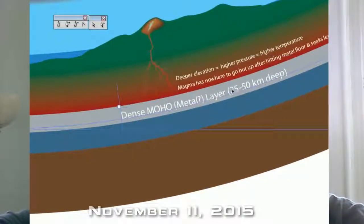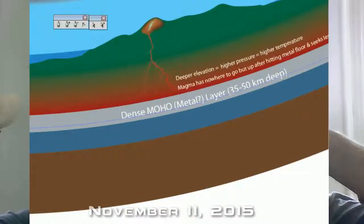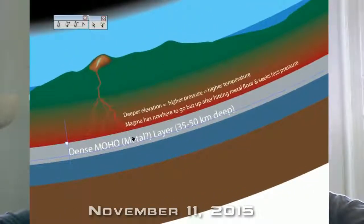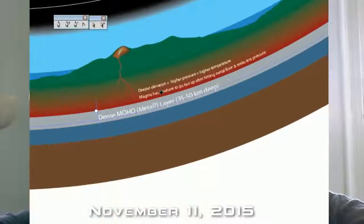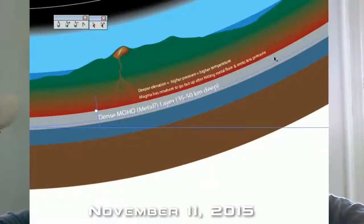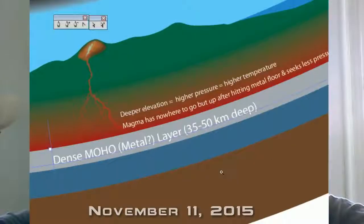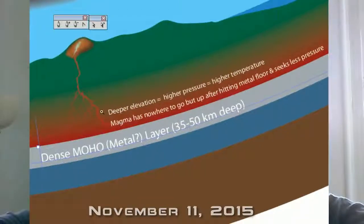It's 35 kilometers down. What they found out is that there's this highly dense layer at about 35 kilometers that actually causes the seismic waves to reflect back at a higher velocity, and that's why they concluded that. Within the concave Earth, my speculation is that there is a metal layer housing the continental and the oceanic plates, and because of the high pressure and high temperature, that magma is melting and butting up against the highly dense layer, and it has nowhere else to go.